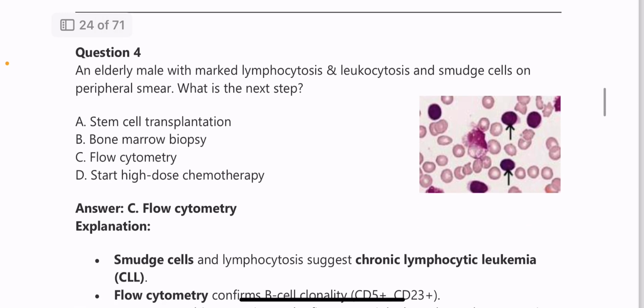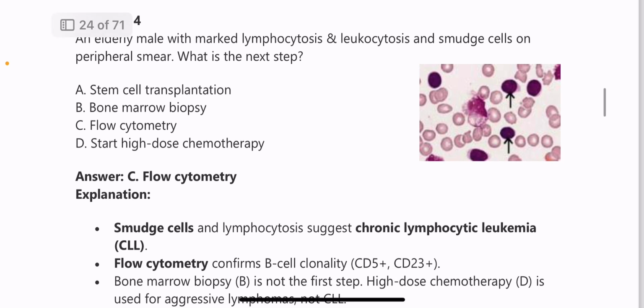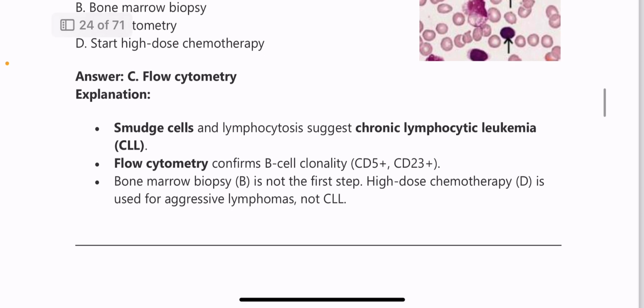An elderly male with marked lymphocytosis and leukocytosis and smudge cells on peripheral smear. Again, you need to know the features of CLL, CML, AML, ALL, all of these, and certain other CD markers in different conditions. All these, please go through them. So smudge cells are a specific feature of CLL, and the next step to be done in case of CLL is flow cytometry.